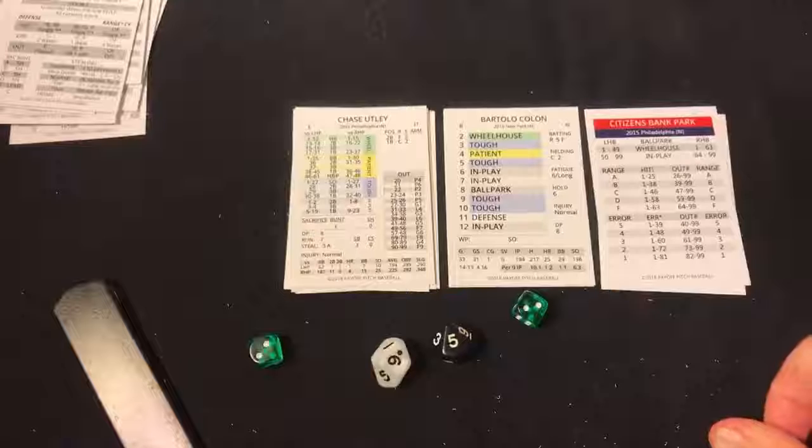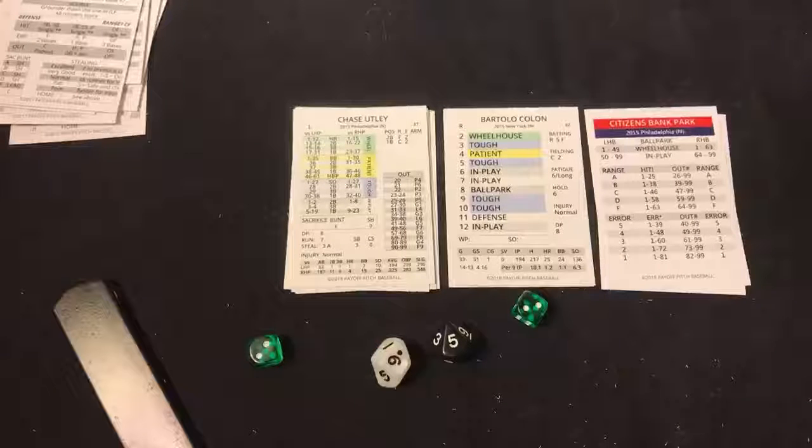And here's Chase Utley. That's a 4. That's patient. A patient 59. And that's going to be in the out range. And that's going to be a ground ball. This time to Flores. He picks it up. Hesitates. Whips it to first. Then gets Utley for the final out. Mets win it by a score of 4-0.